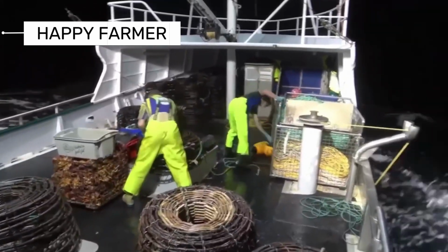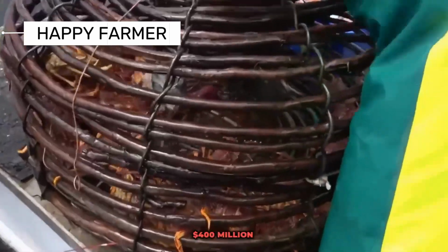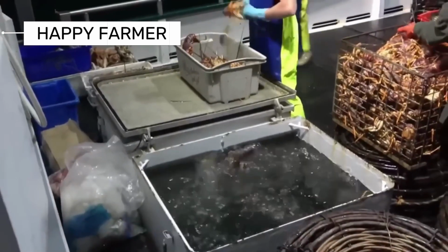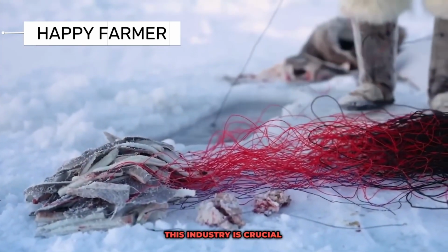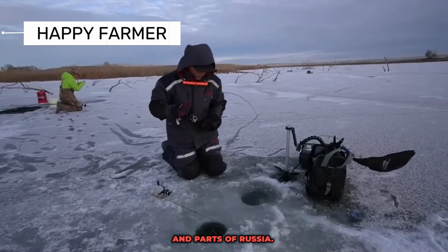About 230 fishing vessels operate in this industry, generating an estimated $400 million annually. Western Australia is considered to have the most valuable fishery. This industry is crucial in cold regions, especially in the Arctic, North America, and parts of Russia.